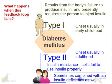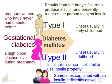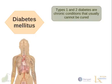There is a third type of diabetes called gestational diabetes. This occurs in pregnant women who have never had diabetes before and causes a high level of blood glucose during pregnancy. If it is treated properly, it usually goes away after birth of the child, but if it is not treated, it can endanger both the fetus and the mother.